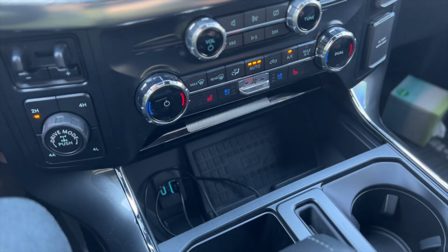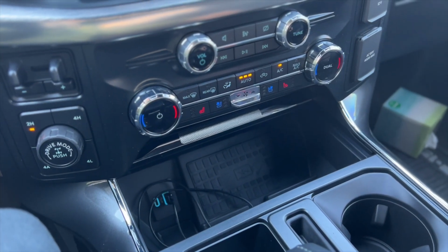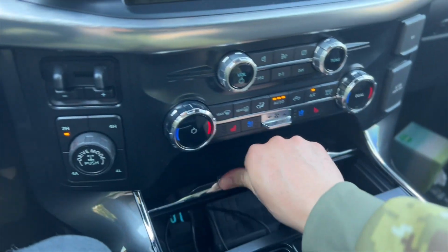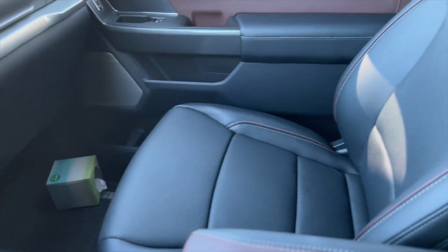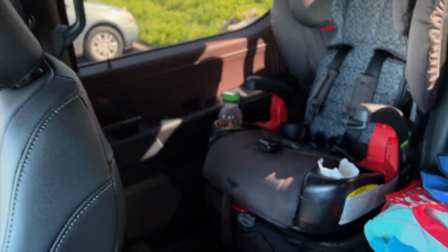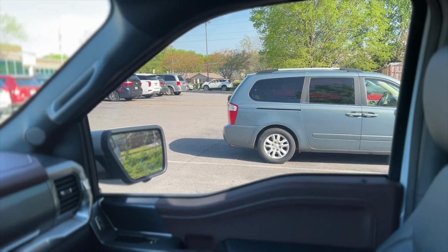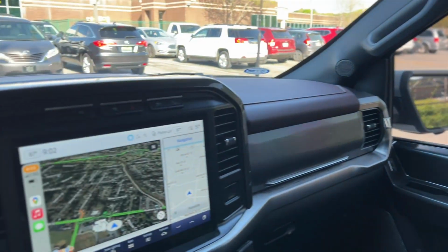Wireless charging pad, sort of pointless. It just heats up the iPhone, but it's nice to have that little dock area. Nice little slide out right there. Seats are comfy, heated, cooled seats. Plenty of space for the kiddos back there. I have gotten the windows ceramic tinted already. I did a Line-X premium bed liner.